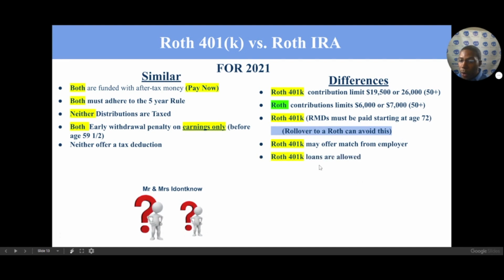A Roth 401k does allow you to take a loan against it, much like a traditional 401k. You cannot take a loan from a Roth IRA. Just keep that in mind. You can take a loan from a Roth 401k. You cannot take a loan from a Roth IRA.